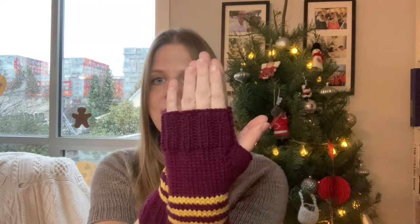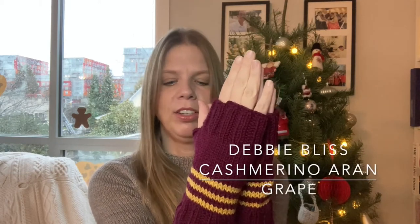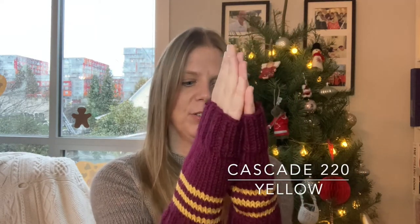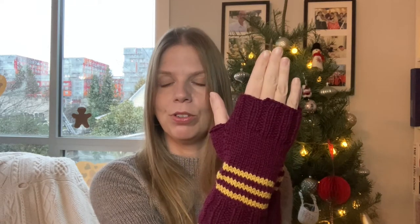I used stash yarn for this, which was Debbie Bliss Cashmerino Aran. And it's out of the Grape colorway. It looks like red wine. And the stripes were an addition by my daughter, her request, to have yellow stripes. And it actually ends up looking like a Gryffindor or Harry Potter themed mitts. They weren't meant to be, but I really like them. I think she's gonna really like them, and that's what matters. Super easy knit, very fast.